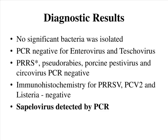We ran IHC as well in the brain. I even ran Listeria just to see if I was missing something crazy, that those pigs got Listeria. There's a little bit of microabscess, not classic, but the only virus we got was Sapelovirus positive. So with that result, I called the vet and said, hey, we have myelitis and it looks like the only virus we get is Sapelovirus. So people have described Sapelovirus with myelitis and that type of stuff.